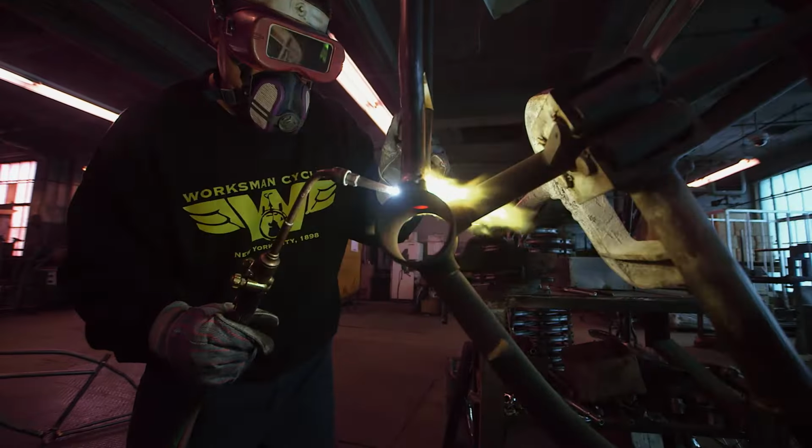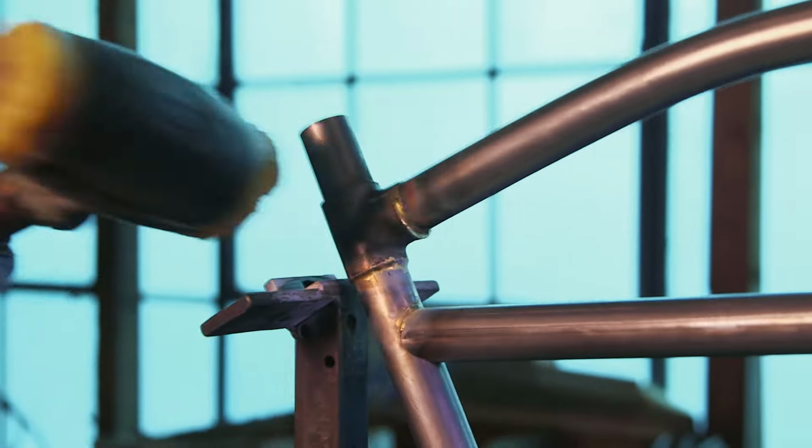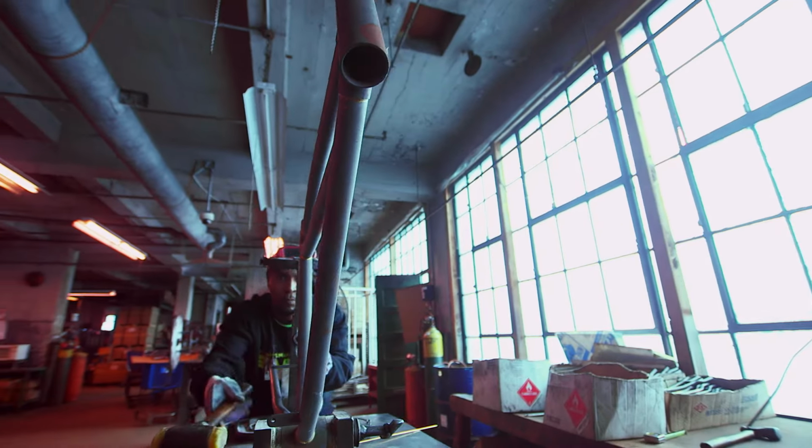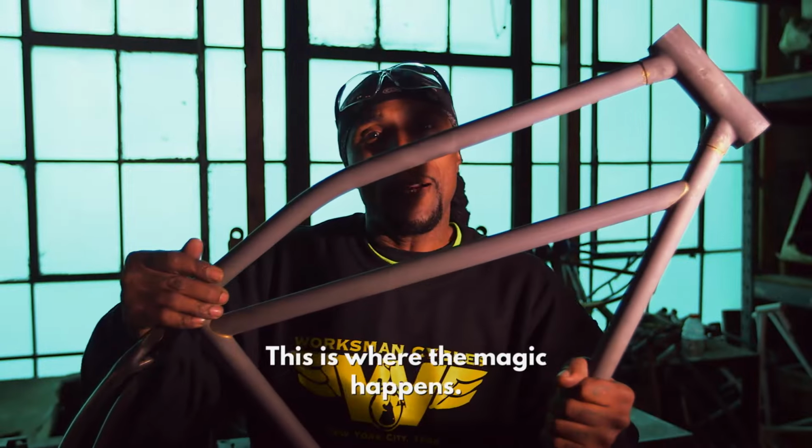The frame is brazed at a temperature of 760 degrees Celsius. Those gloves he's wearing are made from leather and Kevlar and can protect against temperatures of up to 1,000 degrees Celsius. Then it's over to Aubrey for a second weld. Aubrey hammers the pieces into place, resulting in a strong and safe bike frame to cruise around on. This is where the magic happens.